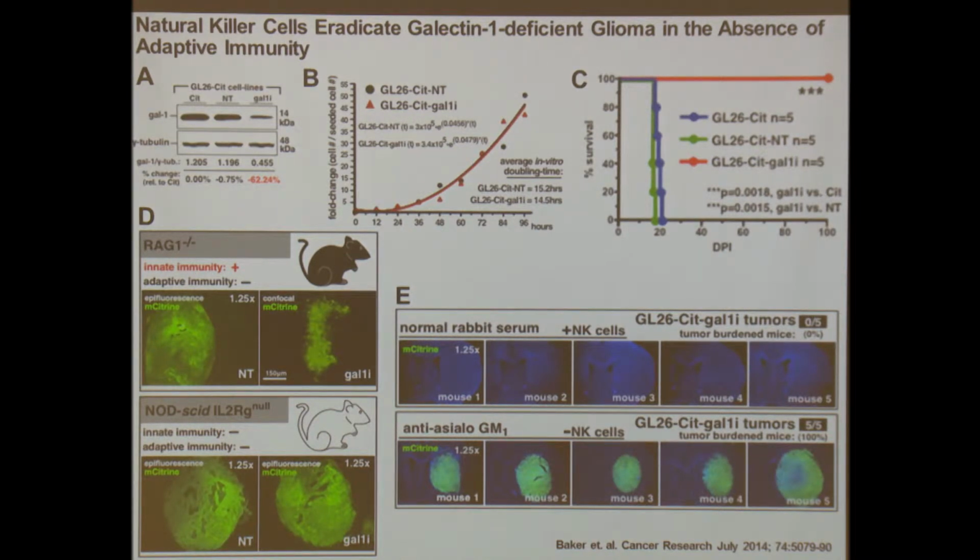So if we move back into the RAG1 knockout model and engraft Galectin-1 deficient glioma cells into the brains of that mouse, and then treat those mice with immunodepleting antibodies specific to natural killer cells, all of the mice that receive the immunodepleting antibody against NK cells grow the Gal-1 deficient glioma cells normally. Compared to all the controls that were treated with rabbit antiserum, all of those cancers are again rejected. So not only did this data suggest that we have a strong innate immune component to the rejection of these cancers, but it appeared to be natural killer cell specific.